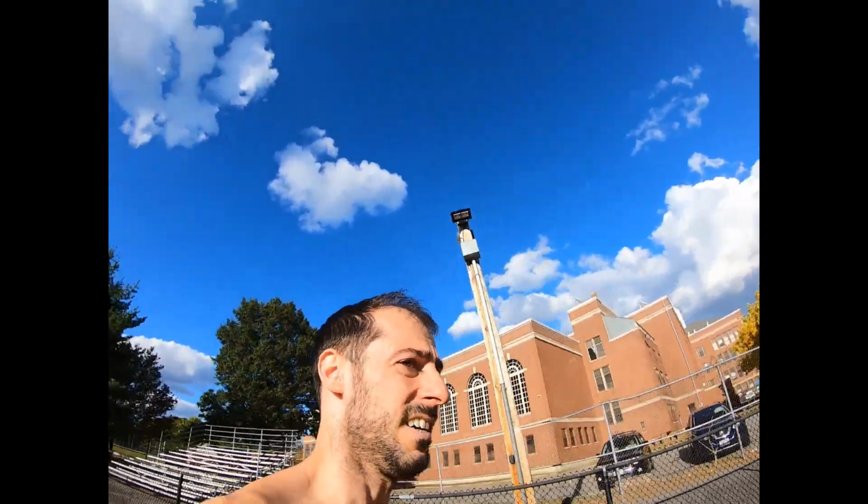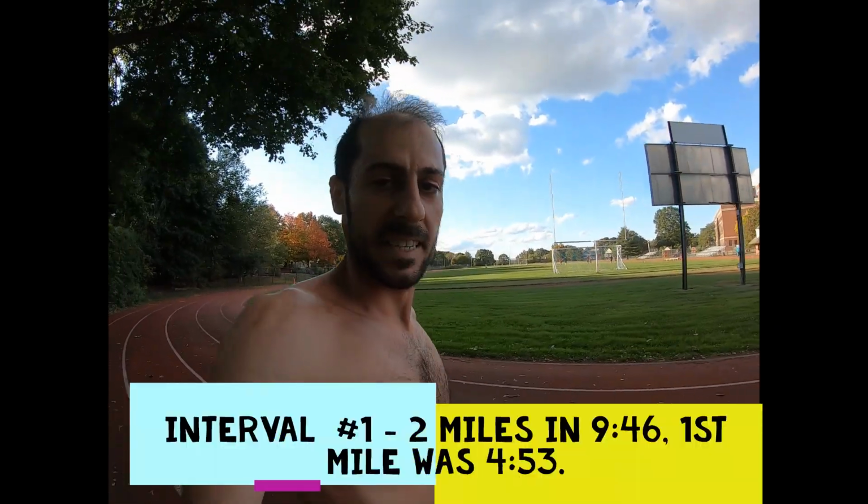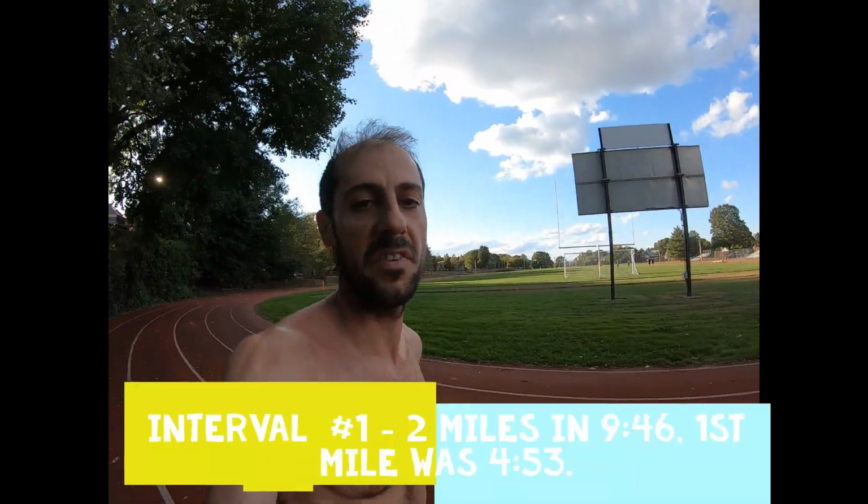All right, so I'm really not sure how this is gonna look. I just know if I was wearing the vest on each interval, there would be way too much bounce and it just wouldn't look good. All right, so that was number 1. 9:46, first mile, going through at 4:53, so very consistent. Let's see how the remaining 2 go.